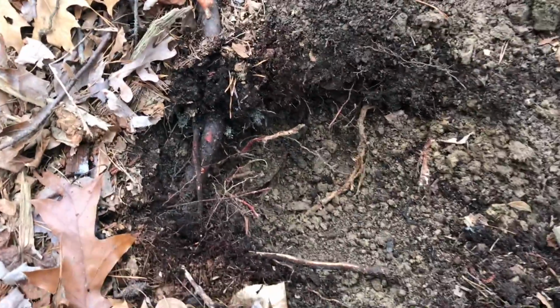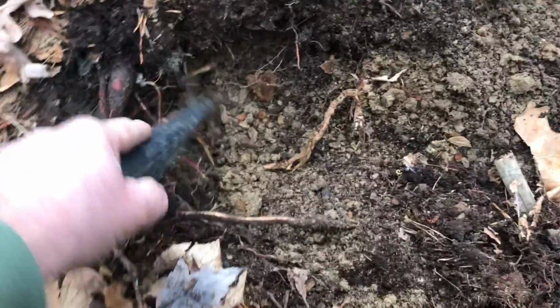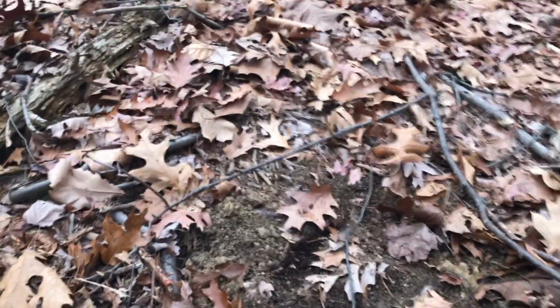Okay. I'm digging down pretty deep here. And I think I finally found it. There it is. Horseshoe. First decent thing I found today.